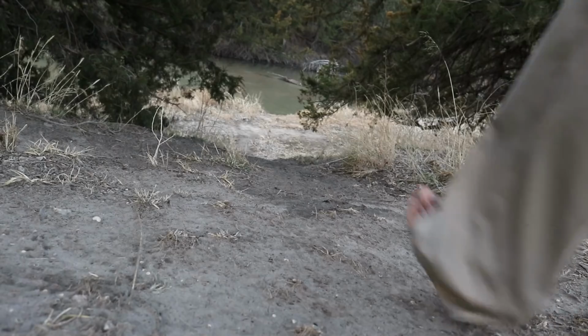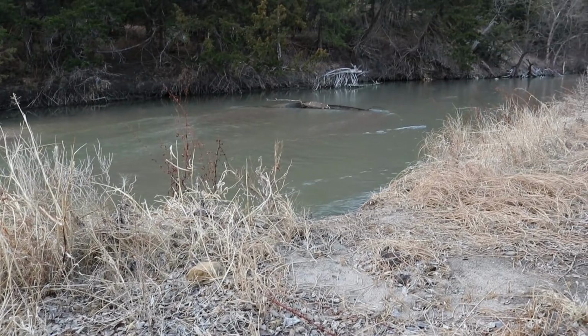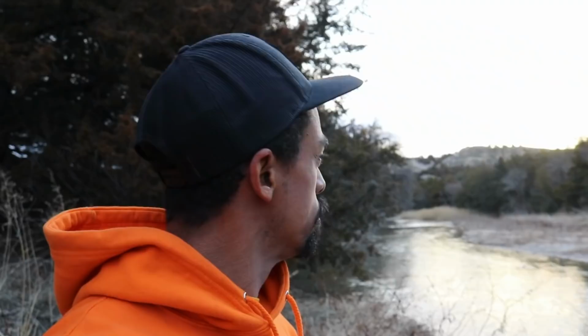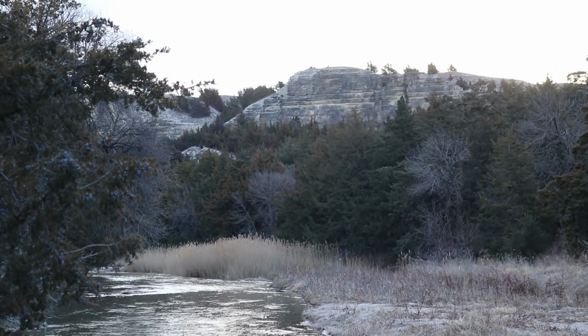Oh, there's even a river down here. Just a nice, calm river. Oh, even a beautiful little, I guess that's a little mountain.